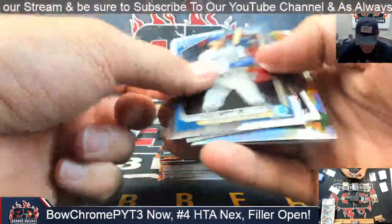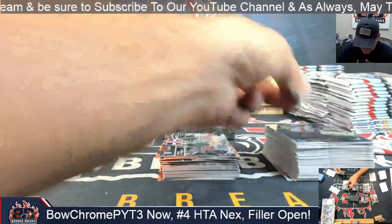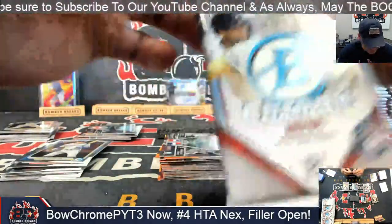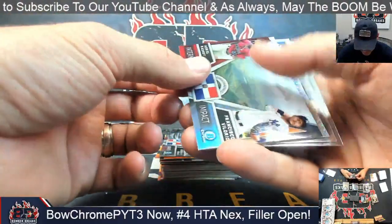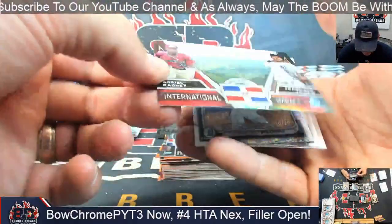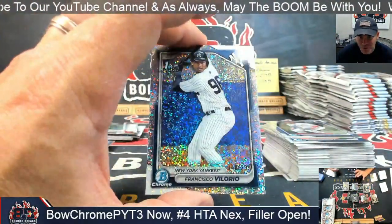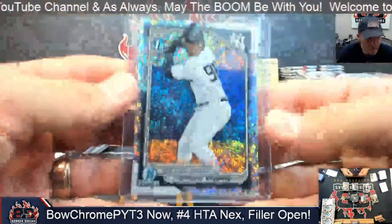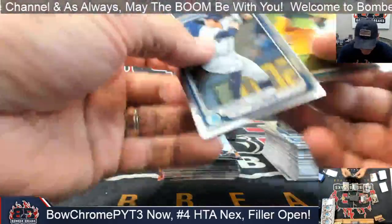All right. Jenkins. Two Rangers in there. Speckling Yankee, Velorio. Velorio was pictured on that dual card, and there he is on his first Bowman, 40 out of 299. That'll help, Anthony. Nice card. Speckelorio.